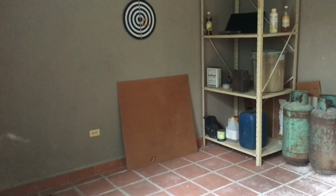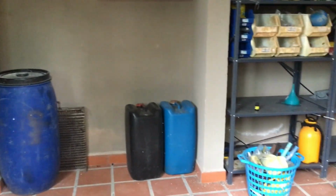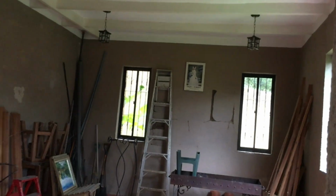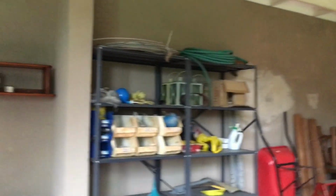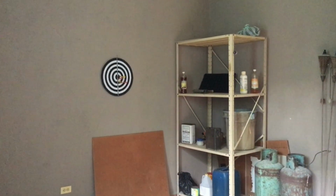Okay folks, we can't get into this room because the key is jammed in the door, but this is the workshop downstairs, which is a strange place to put it. You would think they would put the workshop up by the entrance, but it's down here by the lawn, the front yard. As you can see, we're struggling with the door right now because the key's jammed in it.